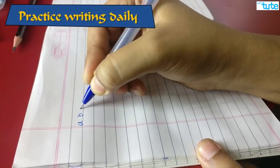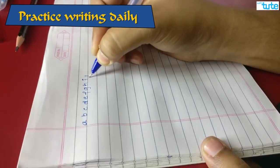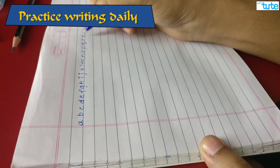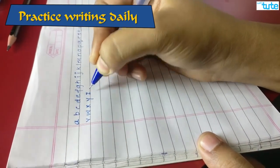Again, to implement all these, you will have to practice writing daily. Initially, while practicing, try writing slowly and implement the required changes. And then when you get a hang of it, you can increase the speed.